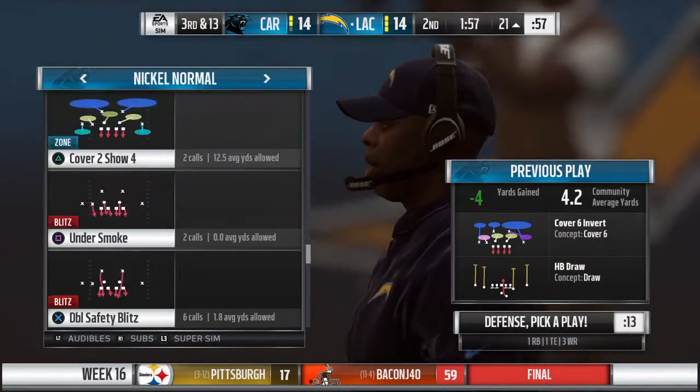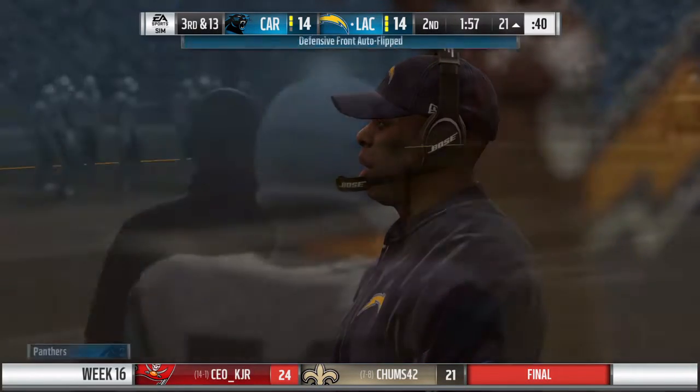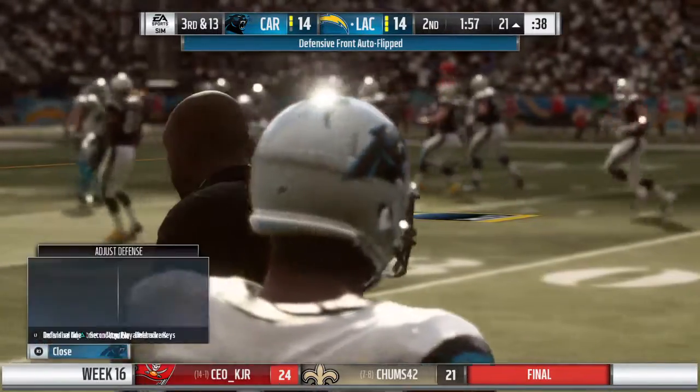And now we get a timeout called on the defensive side of the ball by the Panthers. It's just their first, so they'll have 2 remaining here before we get to halftime.